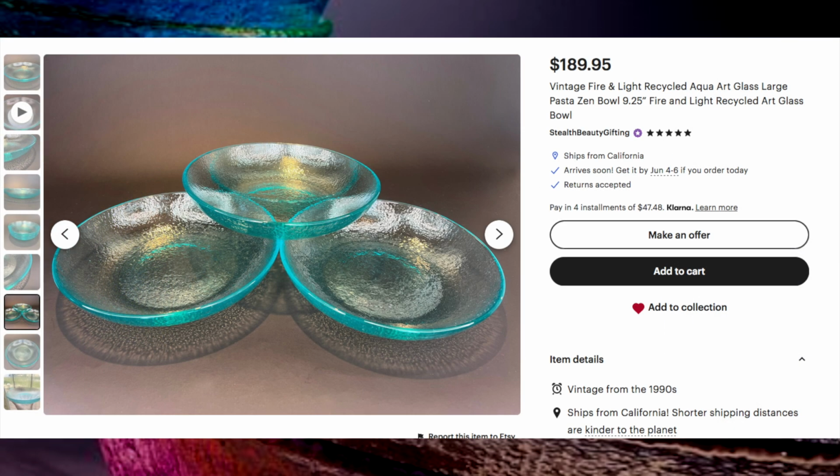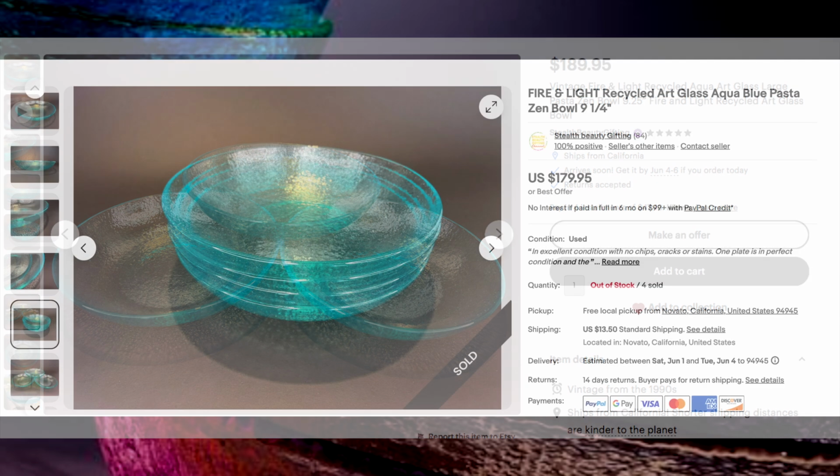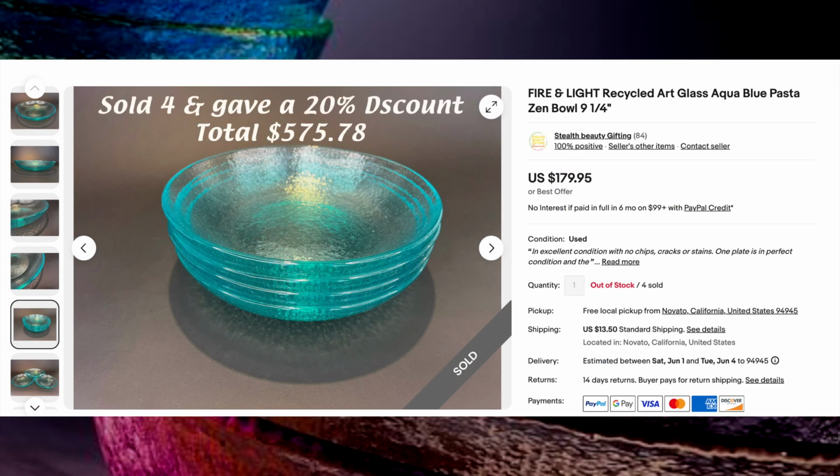Now I put mine up online, given those comps, at $189.95 for each bowl. And then I ended up selling these in a week, set of 4. I gave a 20% discount because they were buying all 4 for $575.78. So very excited to be able to find my first Fire and Light, and also to be able to share with you about Fire and Light art glass, because it's out there and a lot of times people don't recognize what it is, and so they're selling it for very reasonable prices. So I'm excited for you to find some also.